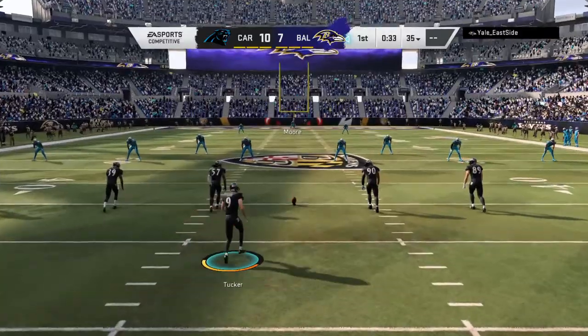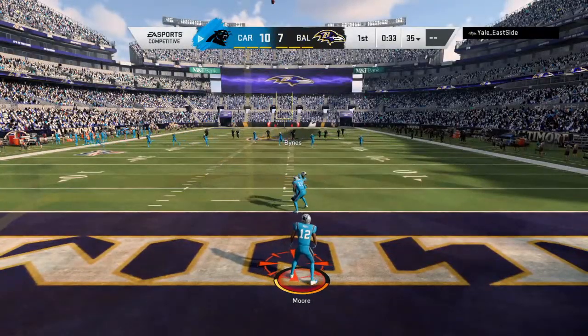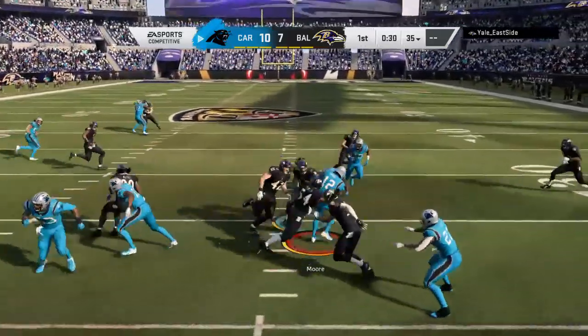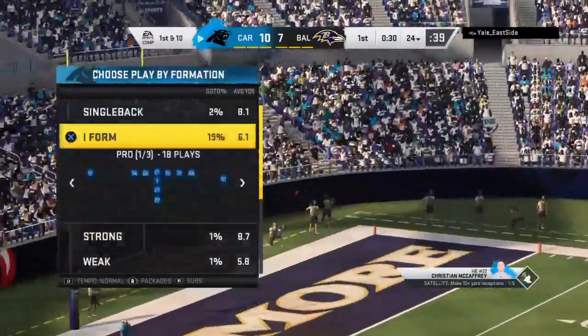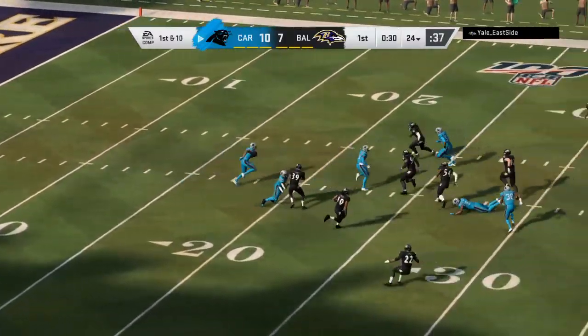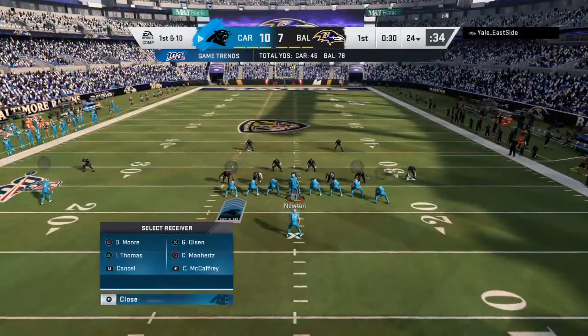Tucker now to kick it away following the touchdown. That's fielded in the end zone. And a pretty good return here. He'll be stopped just shy of the 25 at the 24-yard line. The Panthers out there and ready to begin their next drive.